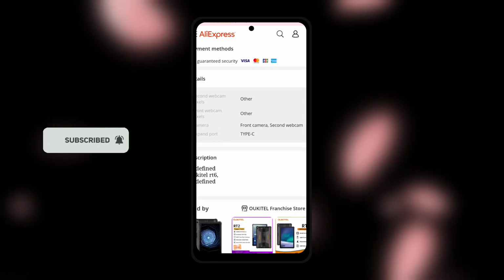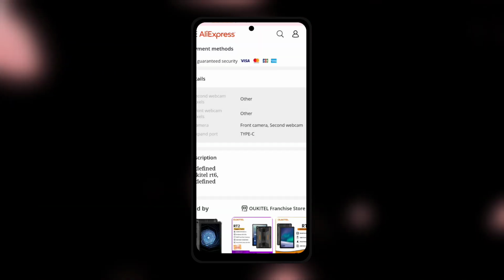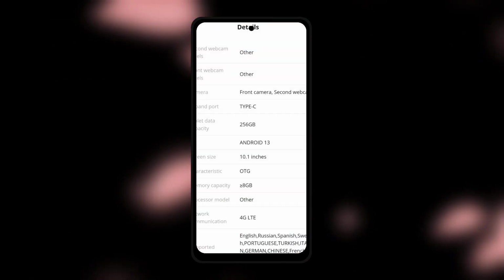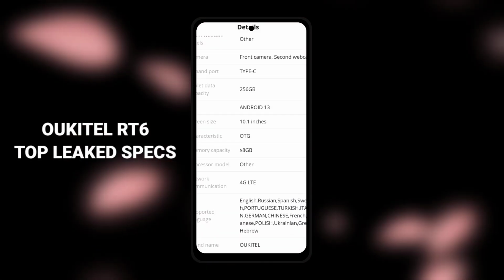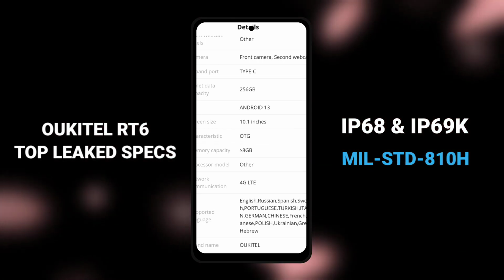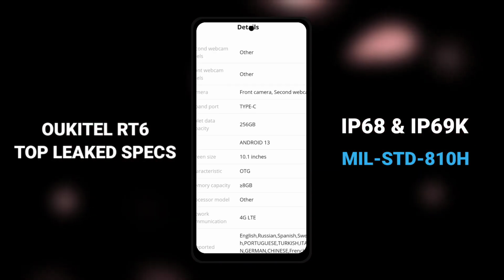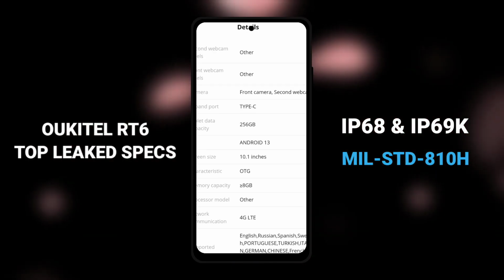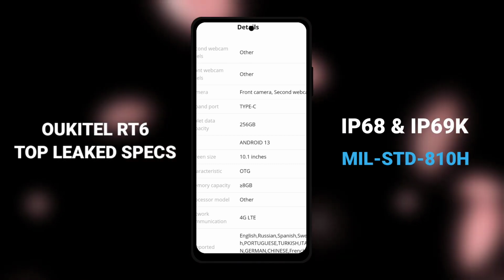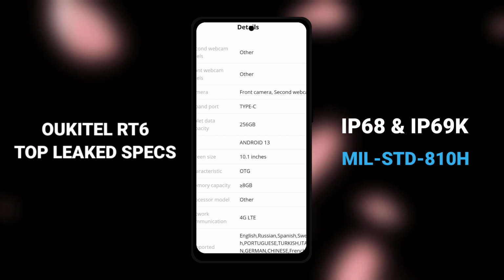So let's explore the top features and specs of the Oukitel RT6. So the RT6 is a rugged tablet, which means it is going to be rated IP68 and IP69K. It is also going to be military standard H10H certified. What this means basically is this device is designed to be able to survive being submerged in water, dust, and of course could survive high pressure jets, drops, and so on.